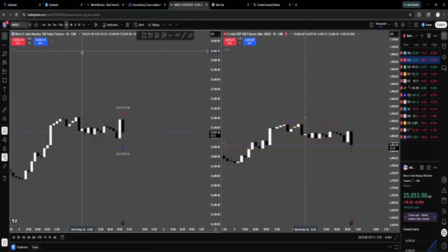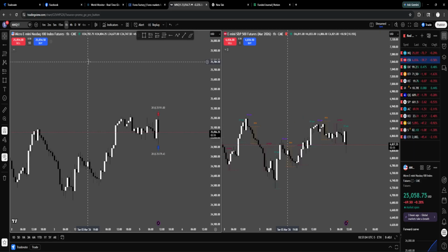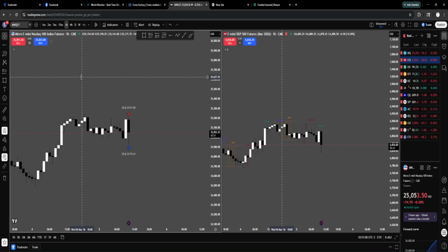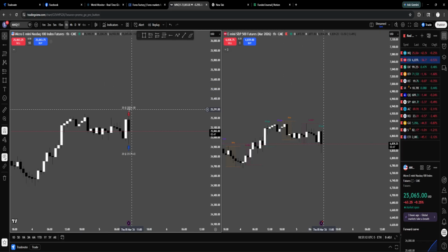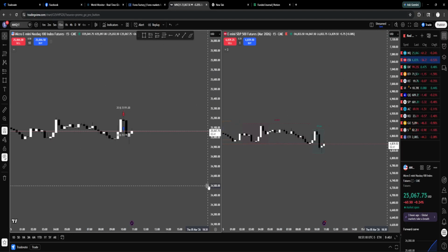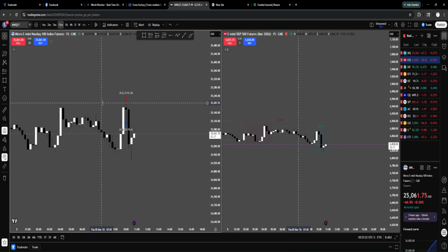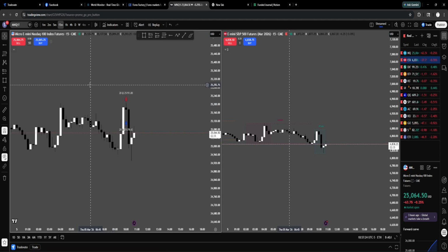Getting into this, we have this 1 hour. Looking at the 1 hour, we can see previous sessions have been a lot of chop, and we finally started to break out of that choppy range a little bit. But what I'm more interested in is scaling down a little, seeing what lower time frames are doing and how we're reacting off them.